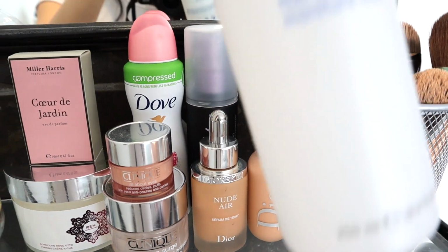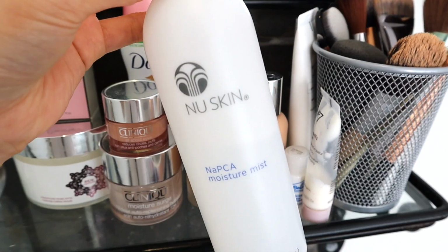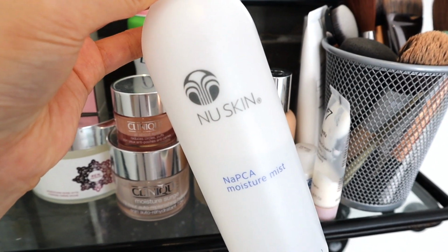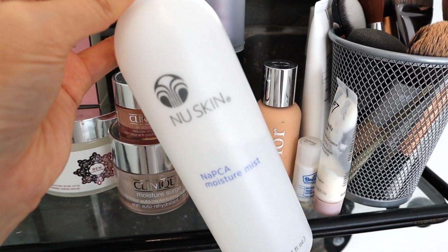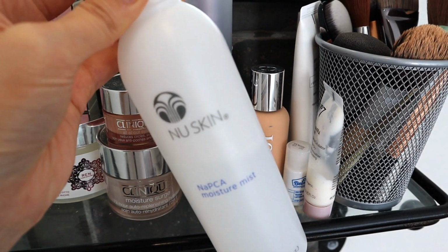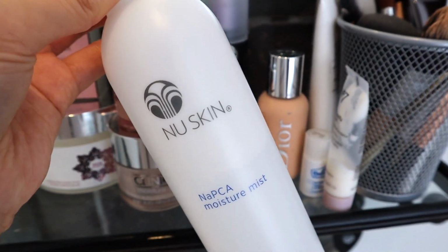And this is a face mist from New Skin, which my friend Yerim told me about. So I just spray this. She told me to spray it 6 times a day, but I don't remember that. And so I'll just spray it whenever I can, if I come home and my face feels dry. Apparently it's supposed to draw in surrounding moisture from the air. I think that's the theory behind it. So yeah, I spray this whenever I remember to.